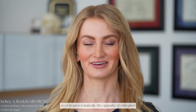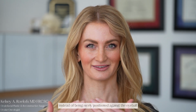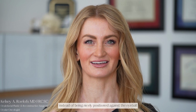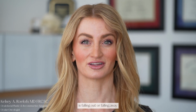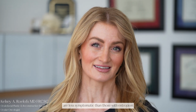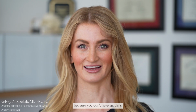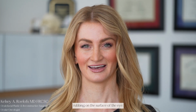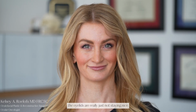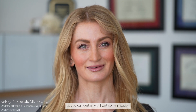So ectropion is basically the opposite of entropion. Ectropion means that the square edge of the eyelid, instead of being nicely positioned against the eyeball, is falling out or falling away. People with ectropion are oftentimes less symptomatic than those with entropion because you don't have anything rubbing on the surface of the eyelid. The eyelids are really just not staying nice and tightly opposed to the eyeball as they should be in ectropion. So you can certainly still get some irritation.